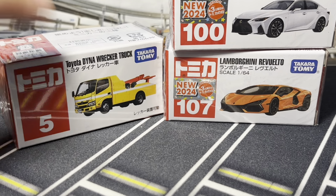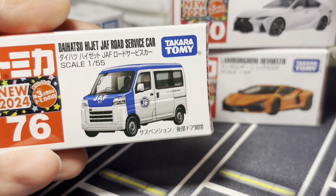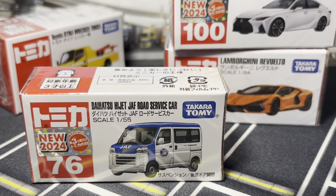I never had it, though, so he said, oh, it's on sale. I'm like, yeah, I'll get it. This was released... really testing my memory.